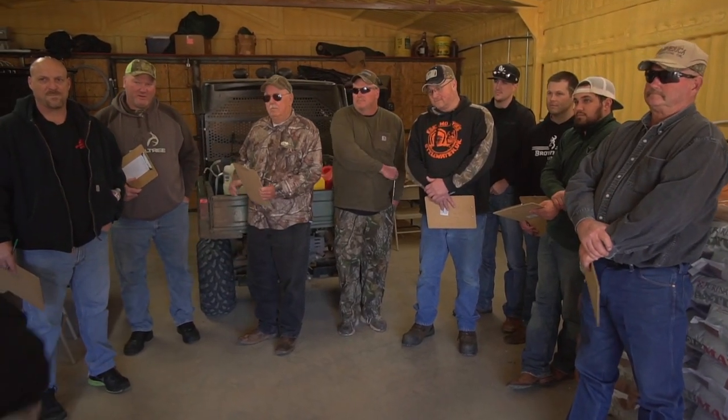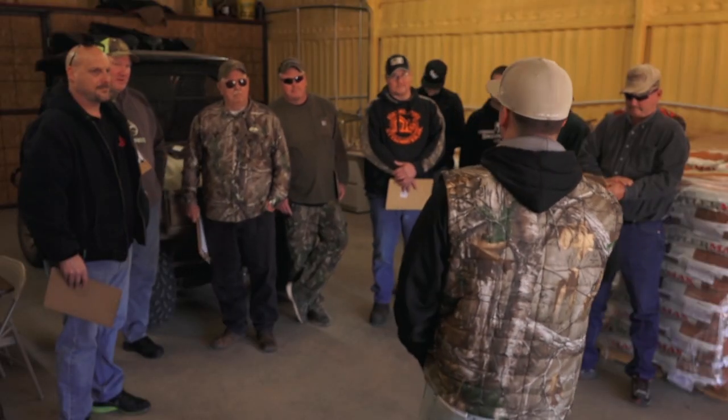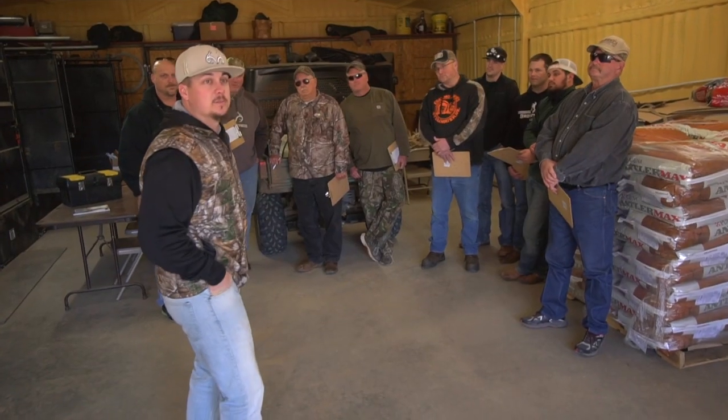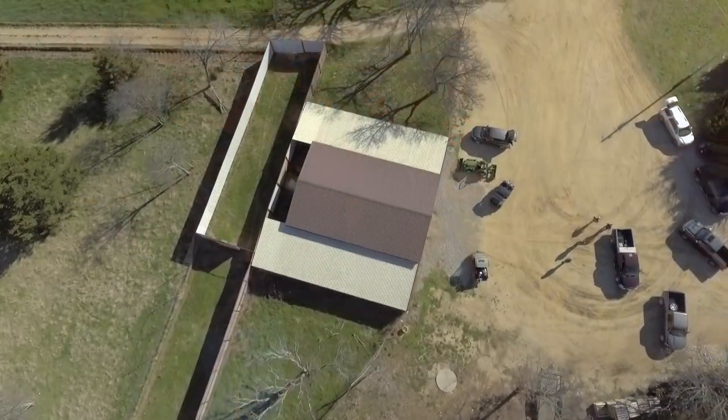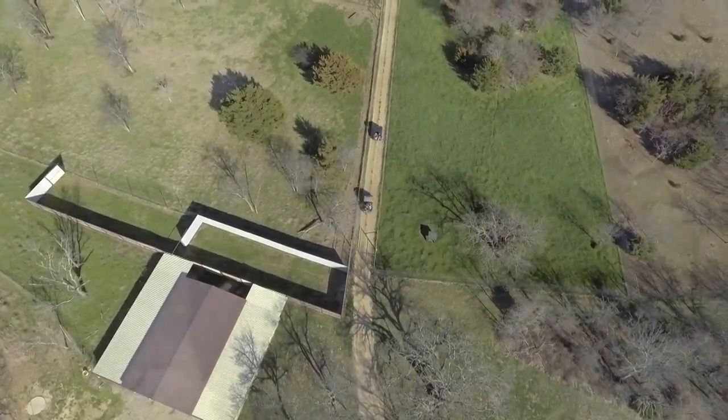When you find a flag, say flag number 6, you try to determine whether it's a buck or a doe, find 6 on a piece of paper, and mark whether you think it's a buck or a doe. That's how it's going to work. We're going to go in a couple different groups in order not to spook the deer. We'll have a couple different groups on the gators, and we'll get this thing going.